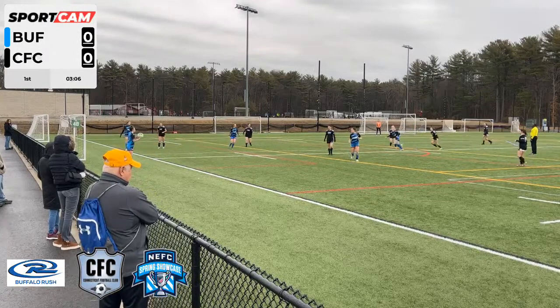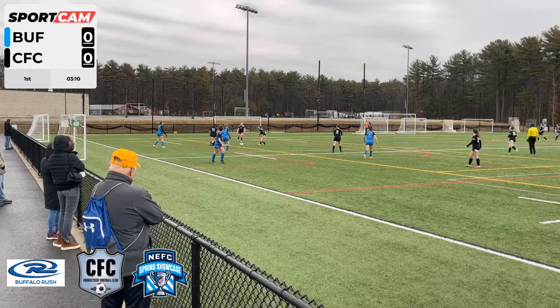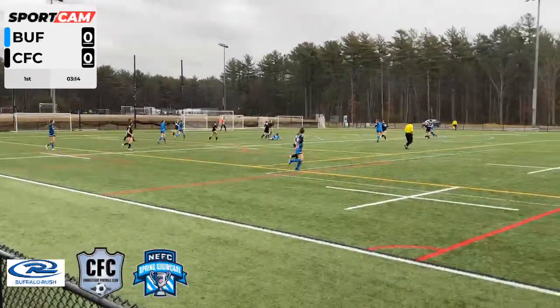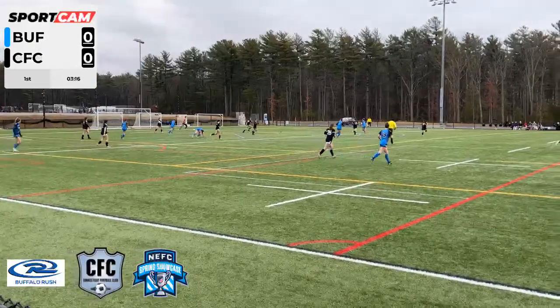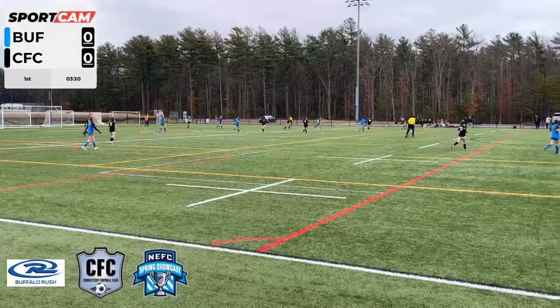Throw in for Thompson. Thompson, as many of these girls, hailing from Williamsville East, one of the premier Class A programs on both the boys and girls side in the Buffalo area. And Graney hits the rather drenched turf.